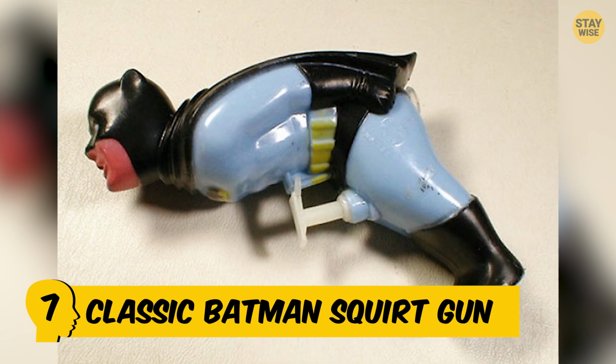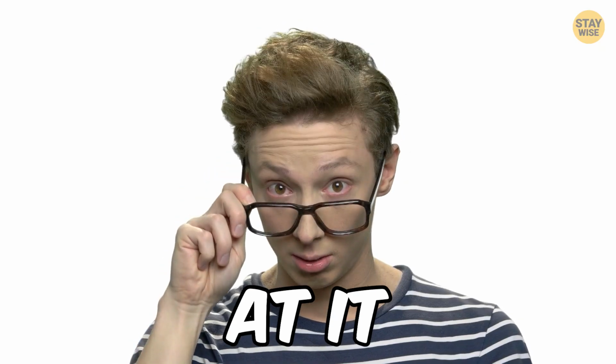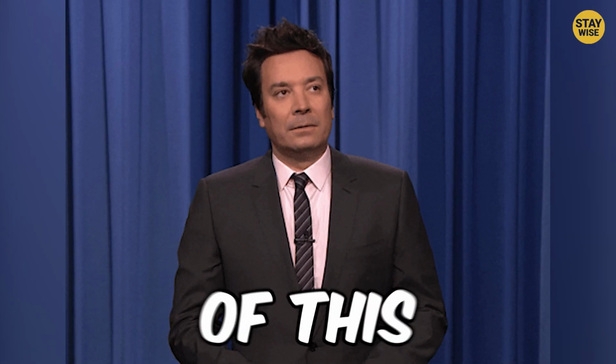Number 7, classic Batman squirt gun. Even though this toy is supposed to be a gun for kids, the position of the trigger is a little too inappropriate for kids. Take a look at it. Doesn't it look like Batman's penis? Why would anyone think this is the best place to put a trigger of the squirt gun?